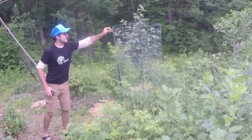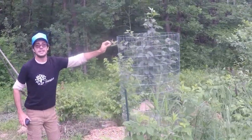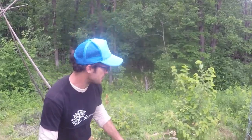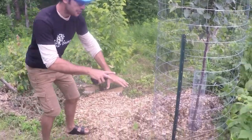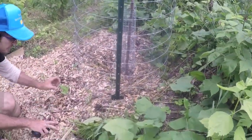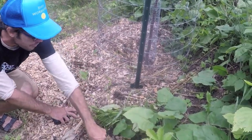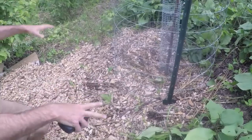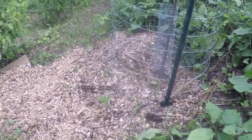This is actually a red McIntosh apple, like that classic red. I just got this a couple weeks ago for $20. Okay, so you see the method here. I lay down cardboard, I planted the tree, laid down cardboard, a lot of wood chips, and then I start plugging in the comfrey. There's one over there too, one over here. So there's gonna be a lot of comfrey coming through these wood chips, and it's really gonna give that a good start.